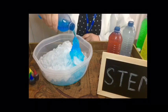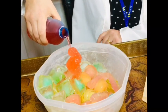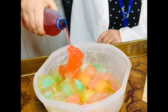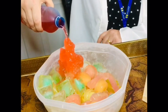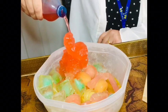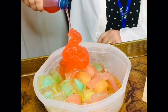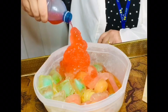Look at this tower. It's a beautiful blue ice tower. I wonder why we used ice cubes. Does the temperature in the room change the results? How high of an ice tower can you pour before it breaks? What do you think? I wonder if the experiment works the same if the water has salt in it. What did we learn from the ice tower experiment?